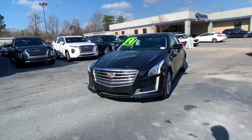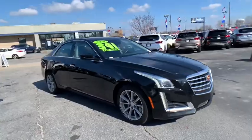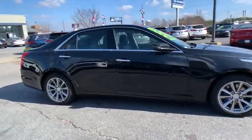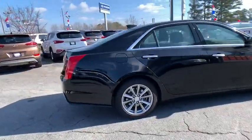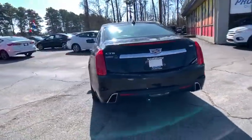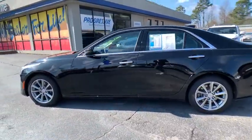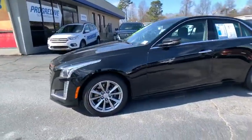We are pleased to show you the 2019 Cadillac CTS. The CTS is a well-sorted blend of all-American style and European-inspired tuning with a cutting-edge design. The luxury CTS blends elegant styling, performance, and exceptional fuel economy. This vehicle has less than 20,000 miles.